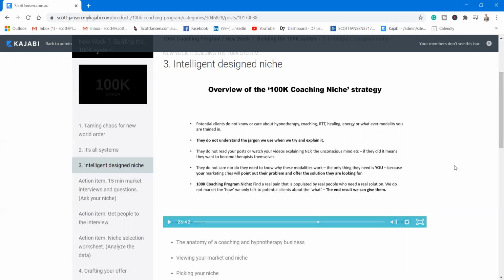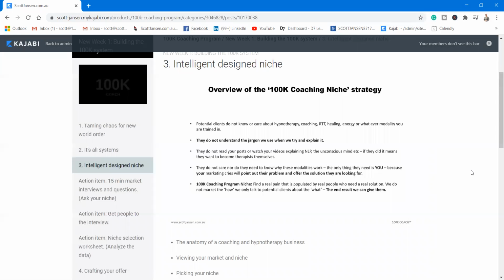So potential clients do not know or care about hypnotherapy and coaching, etc. Stop trying to convince them of that. Stop talking about that stuff. They do not understand the jargon that we use when we try to explain it. They do not read your posts or watch your videos explaining NLP or the unconscious mind, etc. If they did, it means they probably want to become a therapist themselves. They do not care, nor do they need to know why these modalities work.